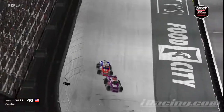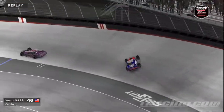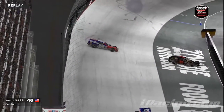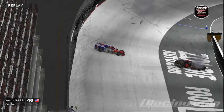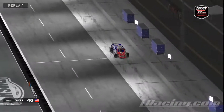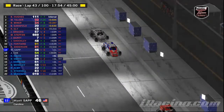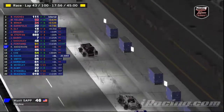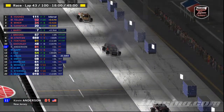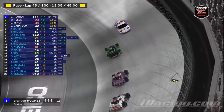You'll see this here in the next turn. He's in the middle lane there. He gets on the gas in the middle of the turn, it looks like, and he swings that back end around, can't save it, and he collects the 81. And that looks like the 81 is an innocent victim of that crash. And Sepp may be able to get back in the race, but it looks like it's over for Kevin Anderson in that 81. He is taking tires. He's hoping for repairs, but I'm not sure if that's actually going to be working.